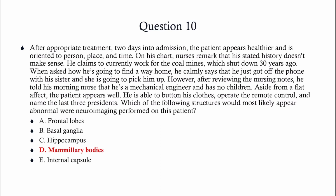Okay, so question 10 is asking you what is going on. This guy had Wernicke encephalopathy, but for the most part now he's fixed. So he doesn't have the gait disturbance, he doesn't have the ophthalmoplegia, he doesn't have the altered mental status. But what he does have now is this weird lying, fibbing, confabulations.